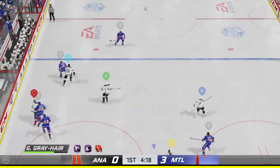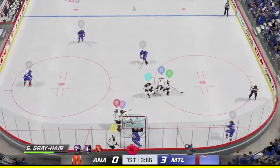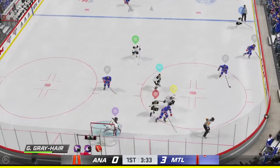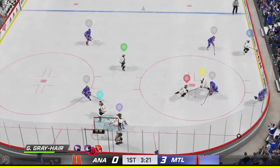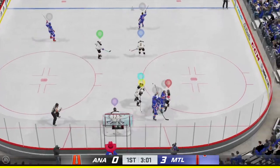Loses his balance on the play. Pokes it away to keep the pressure on. Taken along the wall by Paul. Couldn't complete the play. Montreal's got the puck along the boards. Moves it quickly over to Robitaille. And he totally whiffs on it.